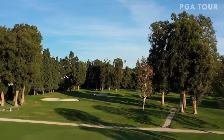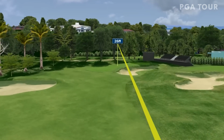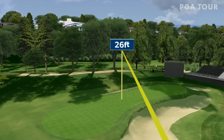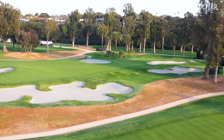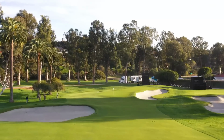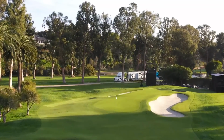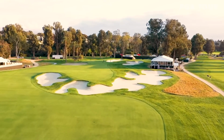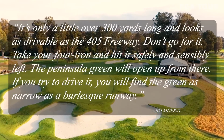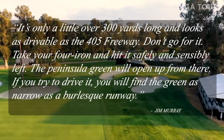To become a champion, players must navigate a short par 4 each day with a complexity that contradicts its distance. It has been called the best short par 4 in the world by golf scholars and historians. In fact, legendary Los Angeles Times Pulitzer Prize-winning sports writer Jim Murray described the hole in the following manner. It's only a little over 300 yards long and looks as drivable as the 405 freeway.